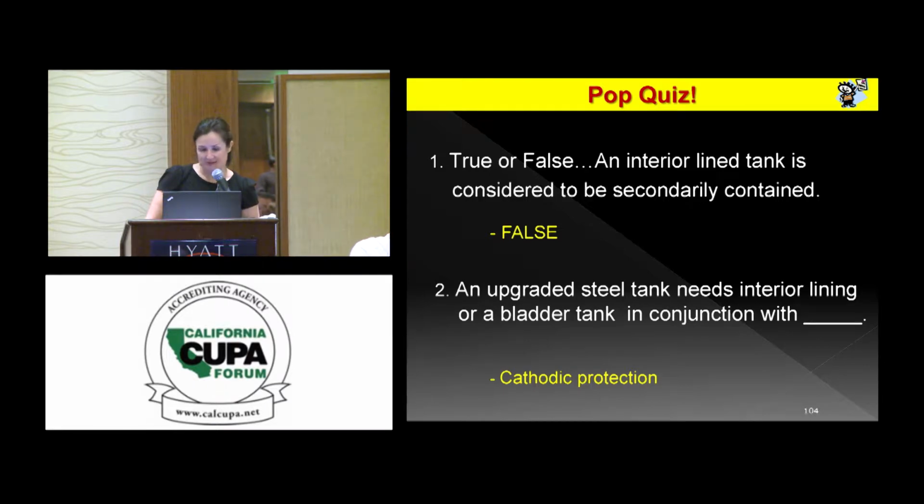Pop quiz. Let's see what you guys remember from corrosion protection. True or false, an interior lined tank is considered to be secondarily contained? False. That's right. It's corrosion protection only. Okay, so an upgraded steel tank needs interior lining or a bladder tank in conjunction with cathodic protection, yes.